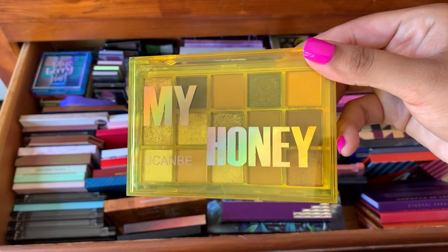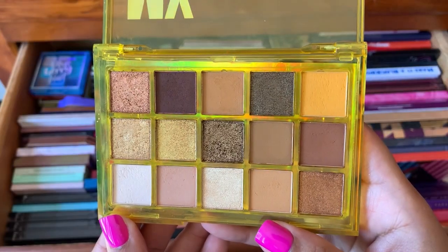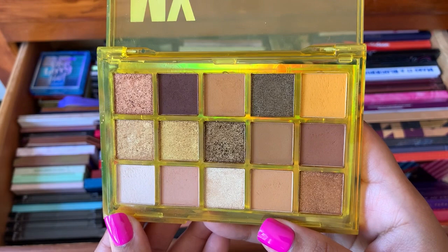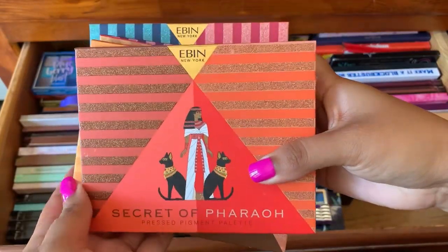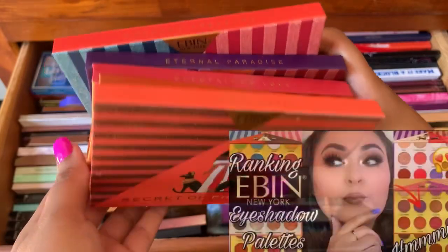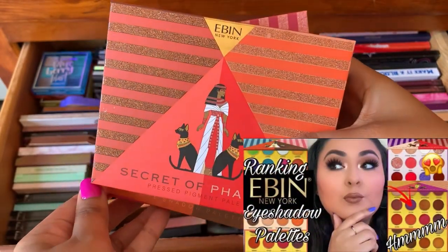Then they also have this one in My Honey, which as you can see comes with more everyday tones. This one's also really nice, but I like my purple one a little more. I have a handful of EBIN New York palettes, as you can see. I also did a whole video ranking these palettes, which is going to be down below.